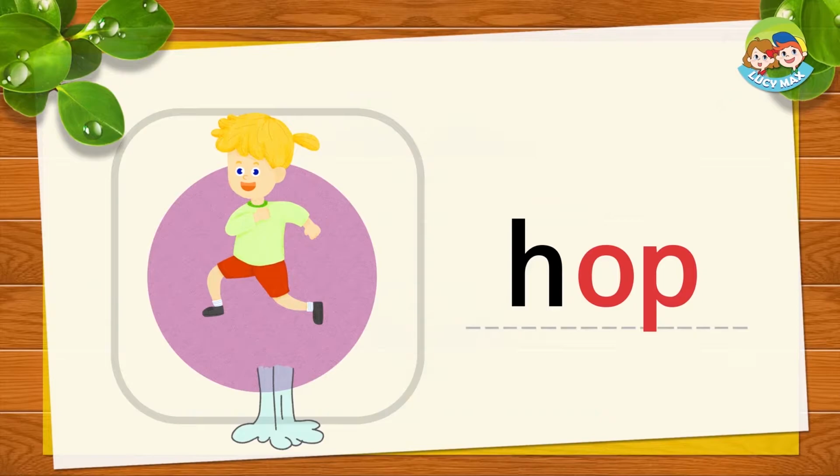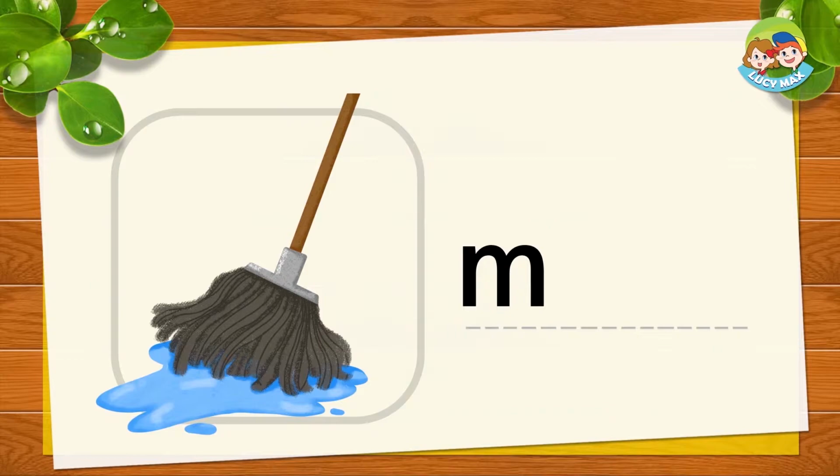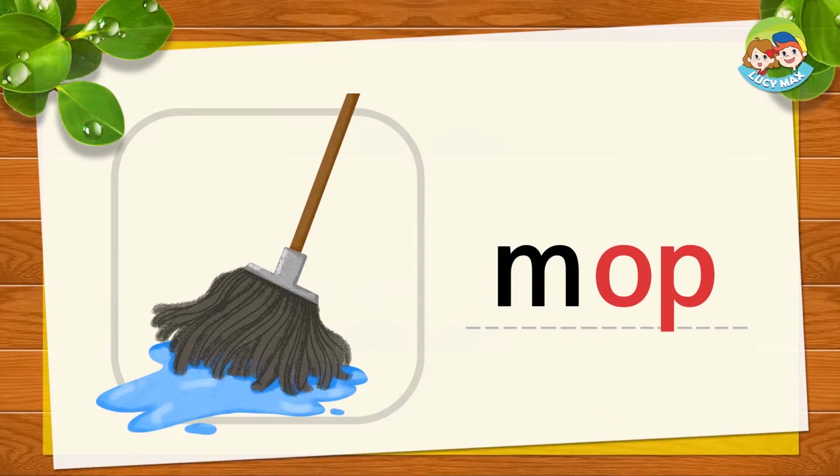This is a mop. Op. Together is mop. Op. Mop. Now you try. Very good.